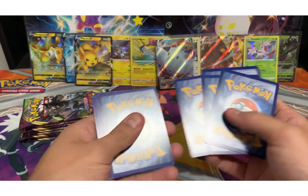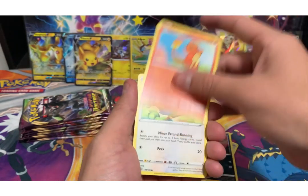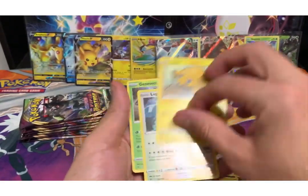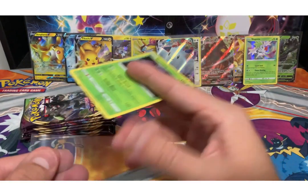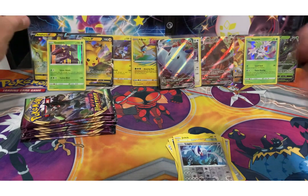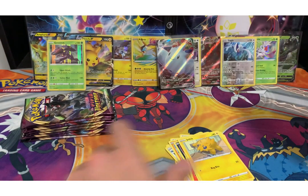Here we go. 4. Fire Energy, Rocky Helmet, Alistair, Metang, Mudbray, Poochyena. Oh god, sorry. Reverse Lugia, nice! And a Genesect. I don't know if I want to sleeve up that reverse Lugia. I think we should. That's a nice card. We'll throw it right there.